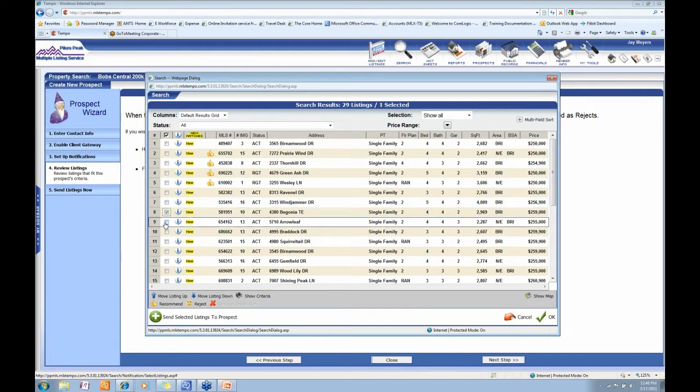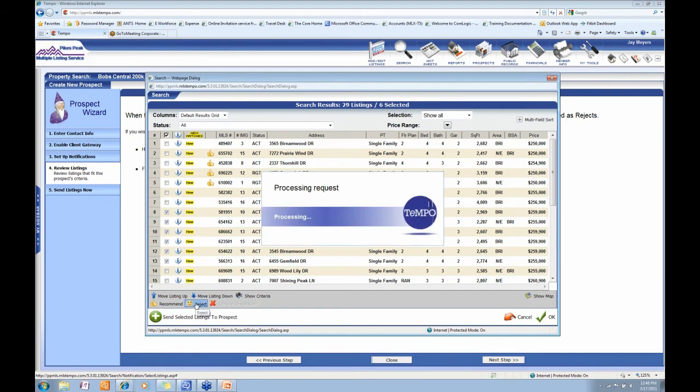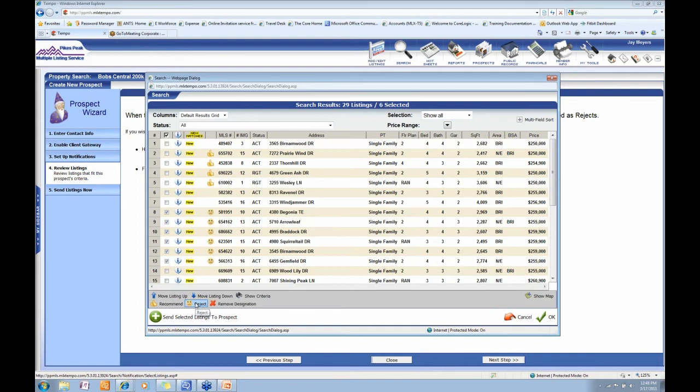Now, if you want to hide some, meaning when your client gets that email, they're going to have access to all the listings that match the criteria. But if you know for a fact that they're not going to like these, or you just don't want them to have to look through these, then there's an option here that says Reject. And when you reject those, then they won't show up on the client web page or the client gateway.